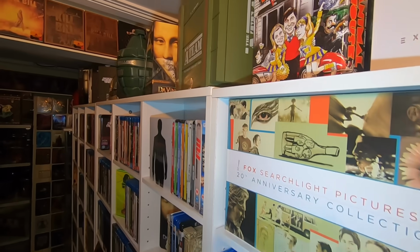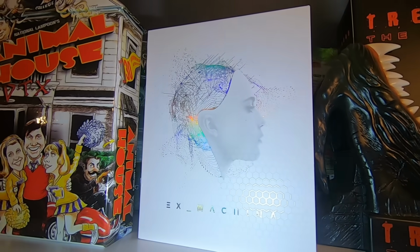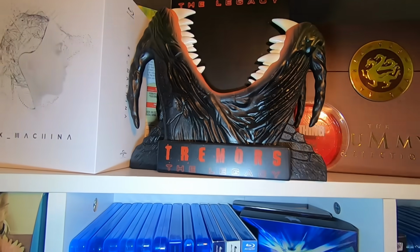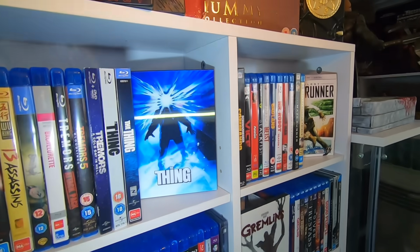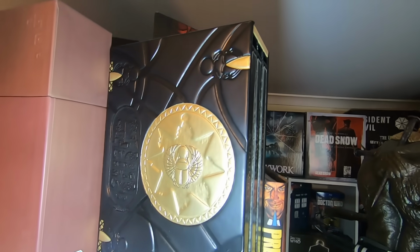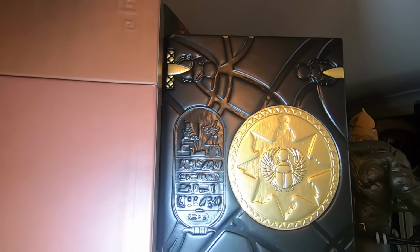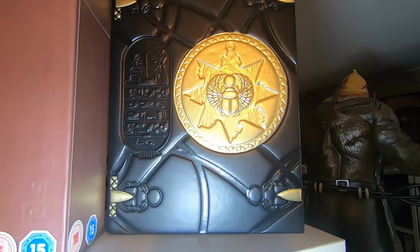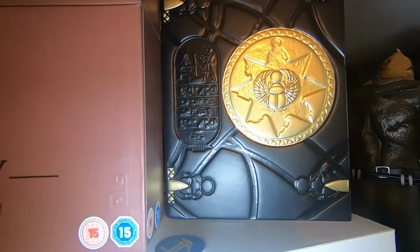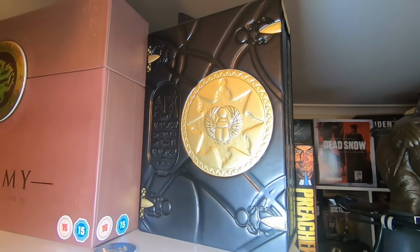Along the top, the one-click box for Ex Machina, which is beautiful. Next to the Graboids, Tremors box set, and then again, Everything Blue, a premium company from the UK, produced this Book of the Dead Mummy edition, which is an absolute stunner. It's so well made. The material just feels incredible. So that one is one of the favorite pieces in the collection. So yeah, hats off to them. That's really awesome.